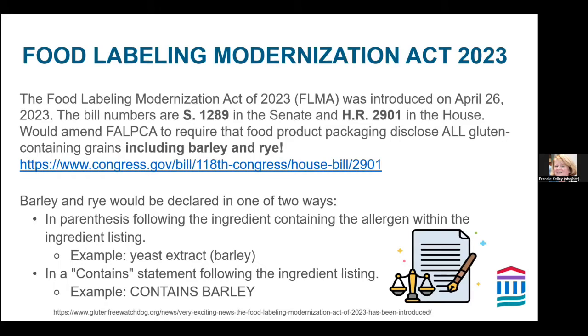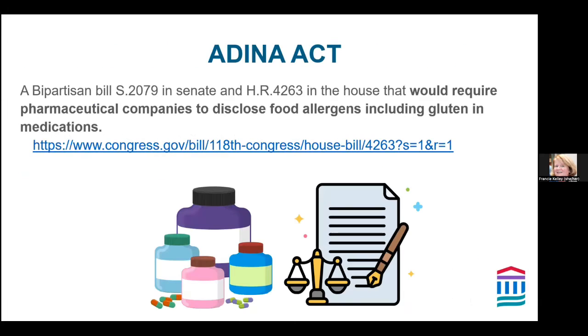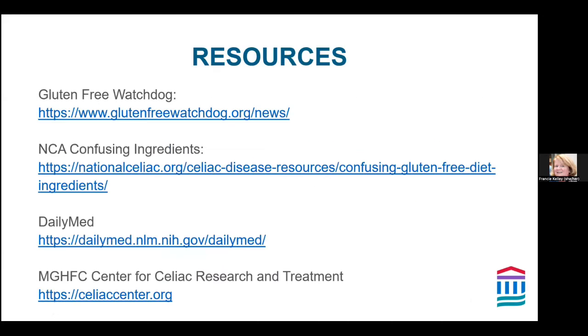And our next speaker, Marilyn, will also talk more about advocacy and policy change. Then there's also the ADINA Act, which is a bill that was just introduced that would require pharmaceutical companies to disclose food allergens and gluten in medications.